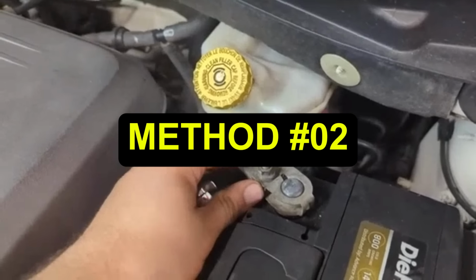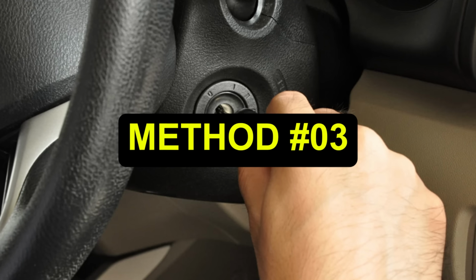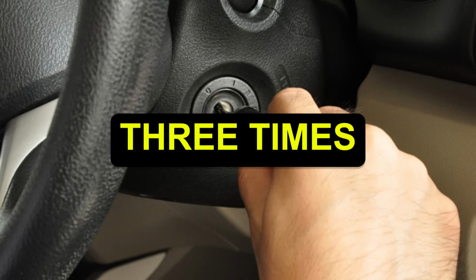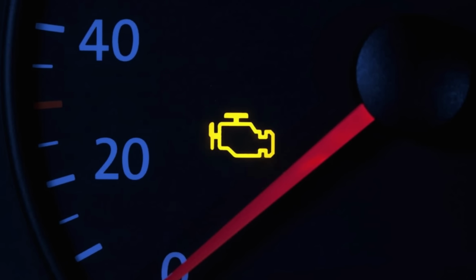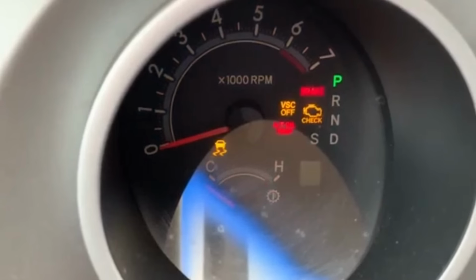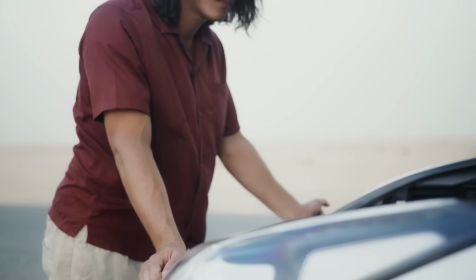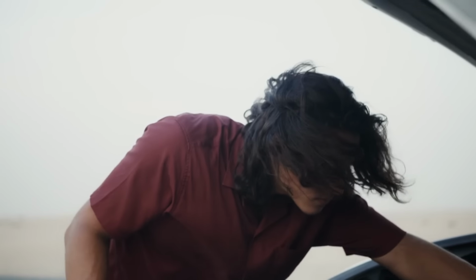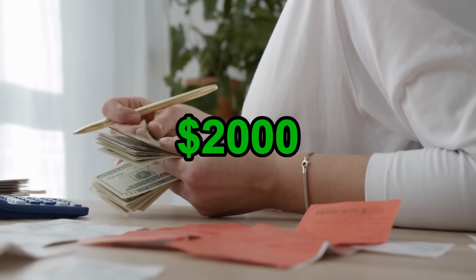Method 2. The old school way. Disconnect that battery for 15 minutes. Method 3. Turn your key from off to on 3 times, ending in the on position, then start the car. If the light comes right back, you have a real problem. If it stays off, you just saved yourself a $200 diagnostic fee. The next 3 resets deal with the most expensive car repairs. And number 7 could save you $2,000 on a transmission rebuild.